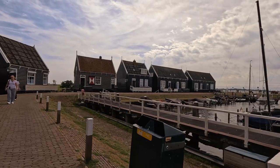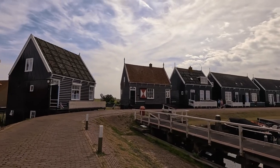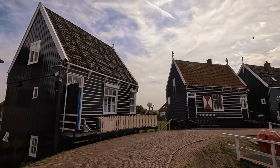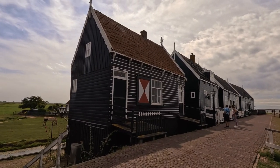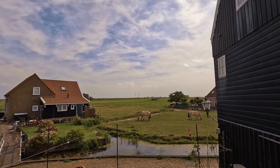This is gonna be similar to a city that I will visit soon, in a different country, but it's totally different from Volendam. Look at that. Let's see if I can walk.